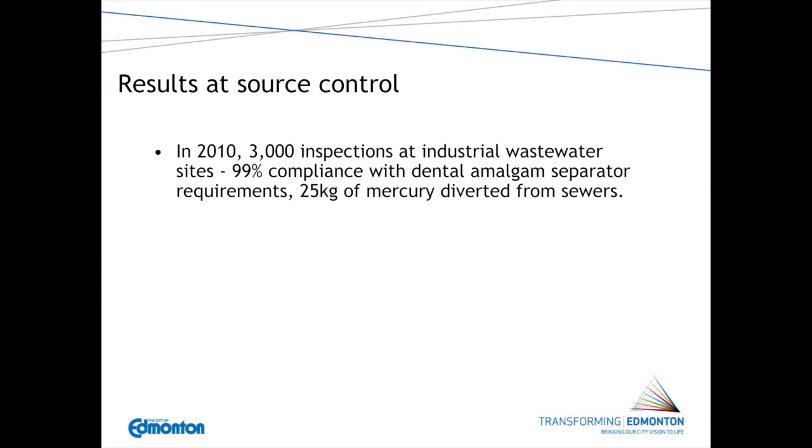This is another result from the source control. In 2010, we inspected basically 3,000 industrial wastewater sites, and those sites are 99% compliant with the dental amalgam separator requirement. 25 kilograms of mercury were diverted from sewers.